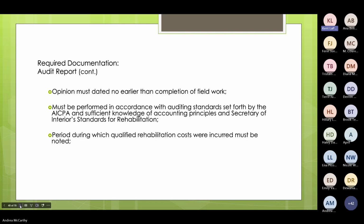The opinion must be dated no earlier than the completion of the field work. It must be performed in accordance with auditing standards as set forth by the American Institute of Certified Public Accountants and have sufficient knowledge of accounting principles and the Secretary of the Interior's standards for rehabilitation. Periods during which qualified rehabilitation costs were incurred must be noted.